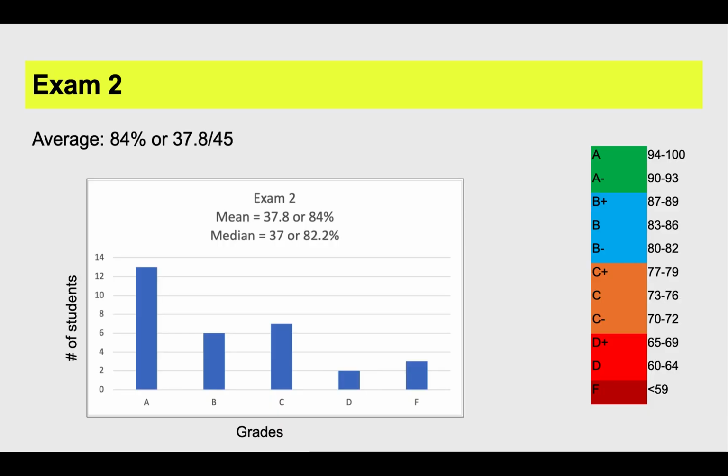All right. Any questions about J-terms? When is J-term registration? November 1st. All right. Sounds good. So you have some time to look at all of them. I kind of glanced at them, and there's some really cool ones out there, which I am kind of jealous about. So on to the exams.